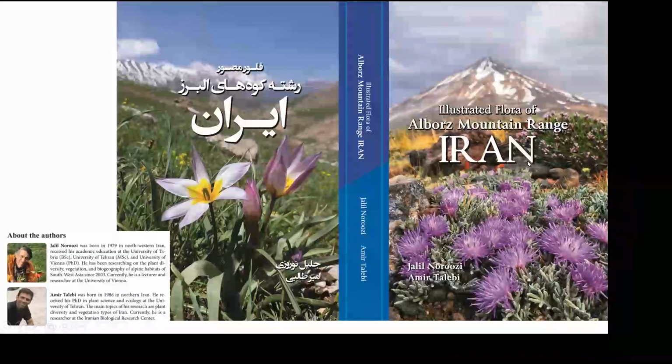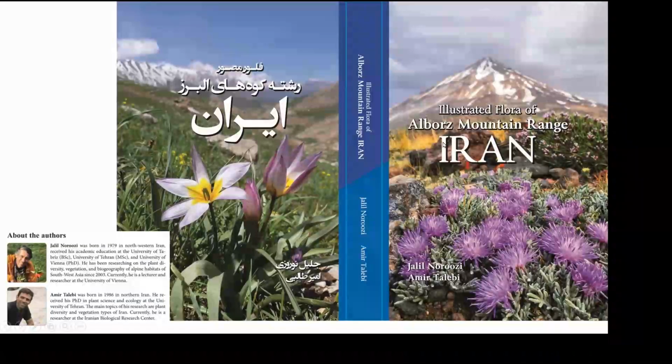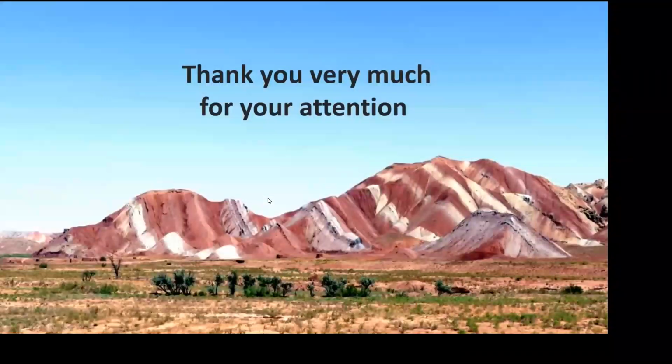And before I finish, I show the recently published book. Amir and I published this book a few months ago, Flora of Alborz, which presents almost half of the flora of these mountains, describing 1,584 species. And if you are interested, you can ask me to send it to you. Thank you very much. I hope it was useful.